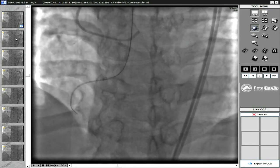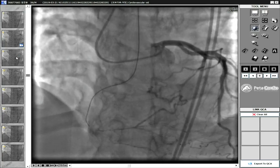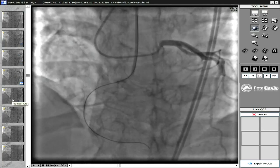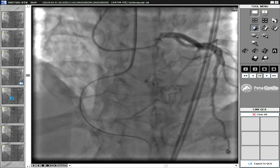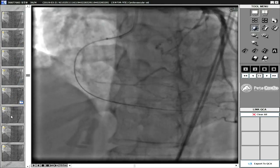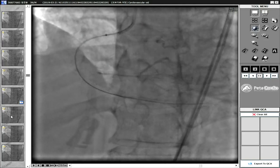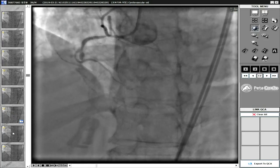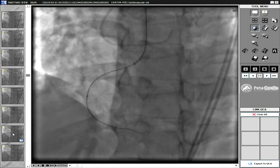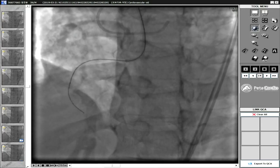Yeah, wiring. So, meticulous examination of the previous failure mode is very important to decide the strategy. In this case, as you can see, the wire is going to the side branch, maybe, and then the operator, based on the side branch wire, attacked the distal RCA in antegrade only, not with the retrograde approach. So, next, please.